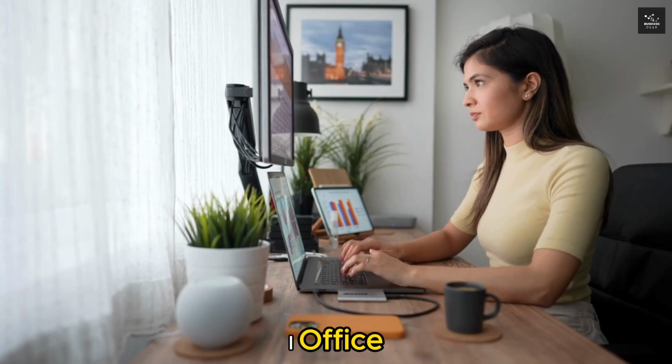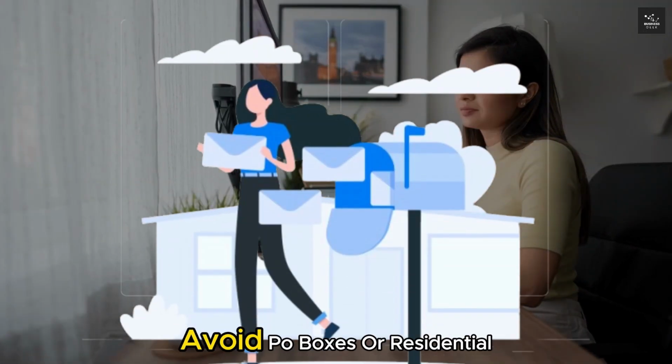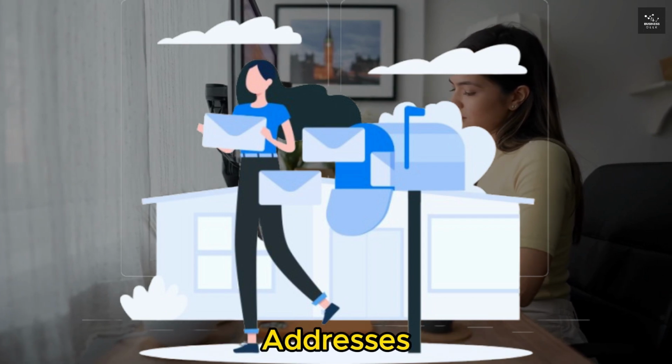If you don't have a physical office, invest in a virtual office address in a reputable location. Avoid P.O. boxes or residential addresses.